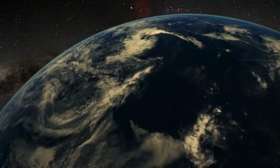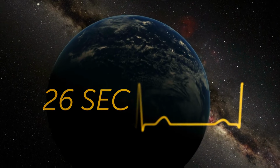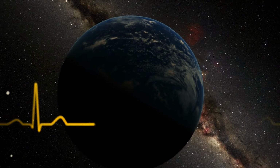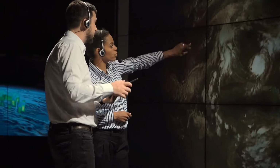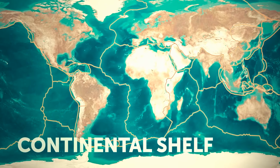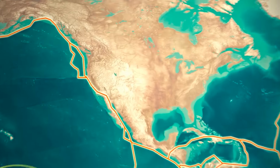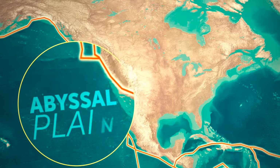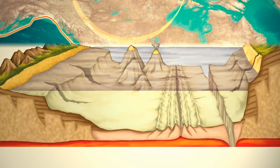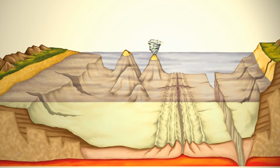In the 1960s, we discovered the Earth pulsates every 26 seconds. It's like clockwork, a giant heartbeat. The ground is slightly shaking, but we mostly don't feel it. Researchers can still track it. Some of them think the continental shelf comes as a huge wave break under the oceans. For example, the highest part of the North American continent falls off into a deep abyssal plain. One theory says waves hit this spot, producing regular pulses.